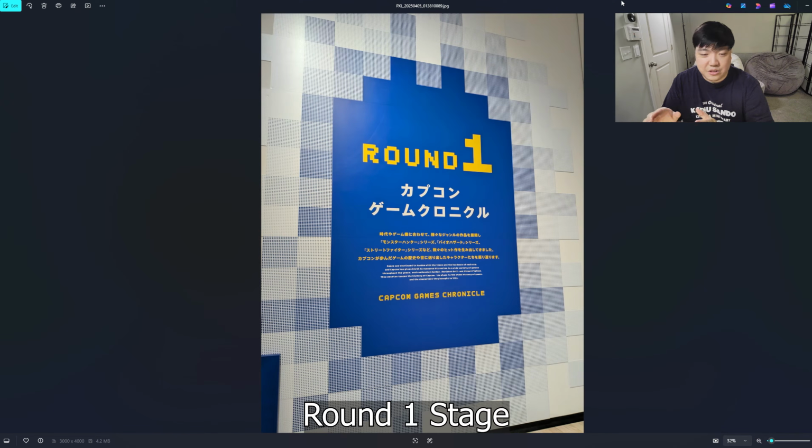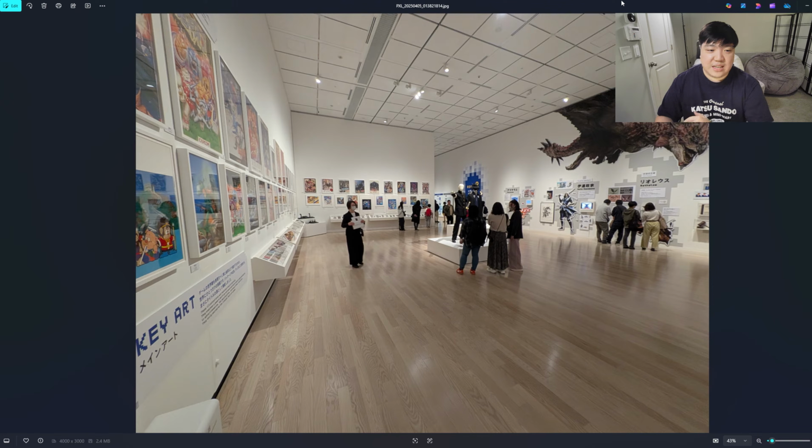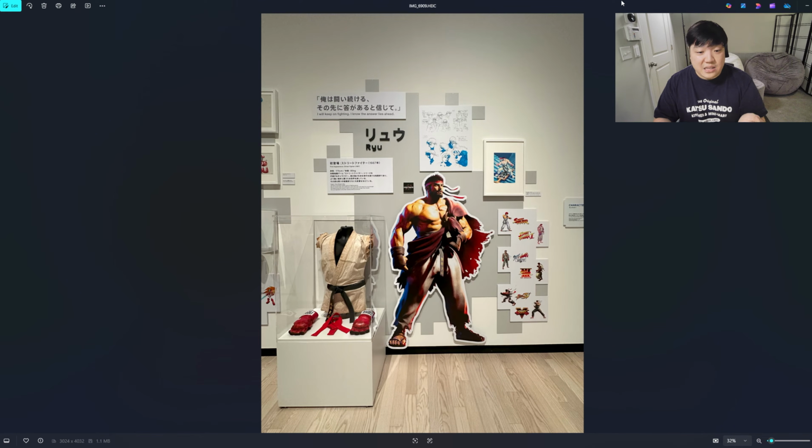So it's titled different rounds, kind of like fighting games, you know, round 1, round 2, round 3, final stage. So in round 1, you enter this really big exhibit room where they have a lot of posters from the games, and they also have some actual physical games in these little stands as well. And some of them even feature the iconic character designs as well as the clothes they wear, like IRL replicas. I thought this was really cool.